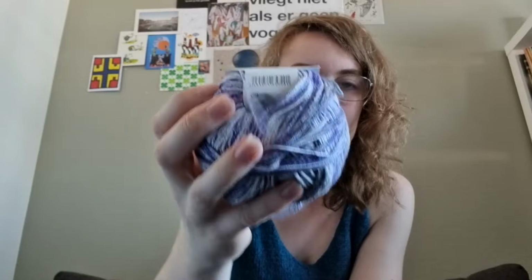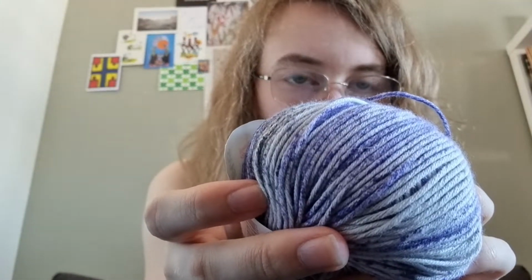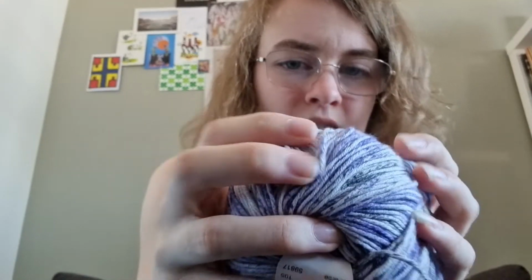Which I love Katia. It's just overwhelming to see a store filled to the brim with every Katia yarn you can imagine. So I did get some skeins, or some balls of yarn. I got this Katia cotton jeans, which was on sale for €1 for one ball, and I got 6 of them. So I'm hoping to make a nice top out of it or something. I'm not really sure yet. I really liked it because it's white with purple and then some black details with it. It's really interesting. Like a lot of different colors.